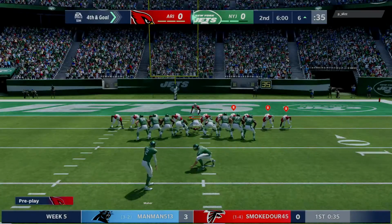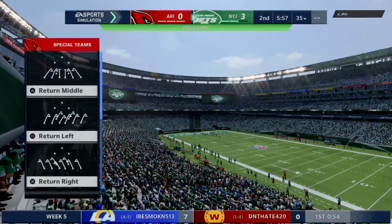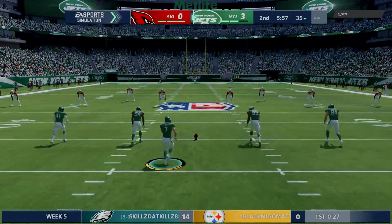Brett Maher for the Jets field goal. A 23-yard attempt. The kick by Maher is good. And the Jets hit the board first. It's 3-0. So the field goal there caps what winds up to be an 11-play drive.